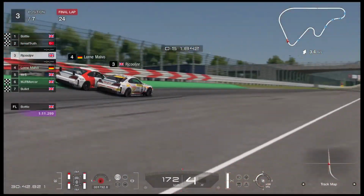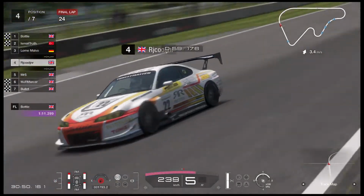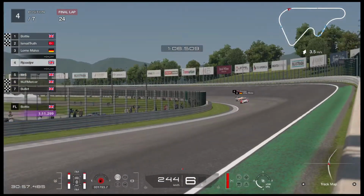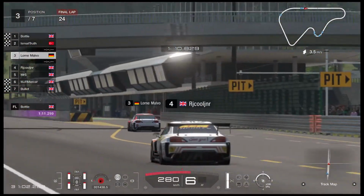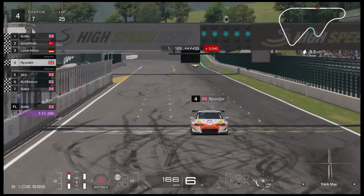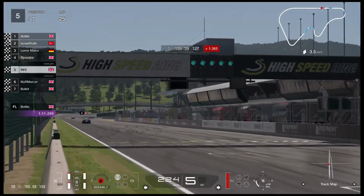Malvo trying to go around the outside, RJ Cool squeezing him off. As RJ Cool is very low on his fuel, but so is Malvo, but Malvo is looking a bit better. As there goes RJ Cool's fuel, and he will take 4th place. Malvo will take the final podium position, and he will claim 3rd. RJ Cool, a bit unfortunate, he will take 4th place, and Mr. Sean, last across the line, will take 5th place, also running out of fuel.